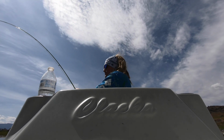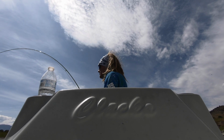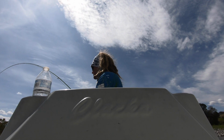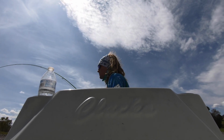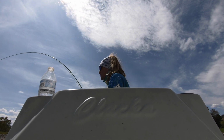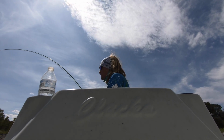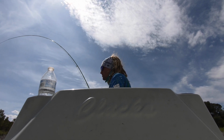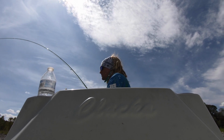There's some nice fish in the side channel. Said you haven't been down here this year? No, I've been down here a bunch. Every day I've gone into this section of the river and taken the side channel this year. Same production every time? We've always caught fish in here.